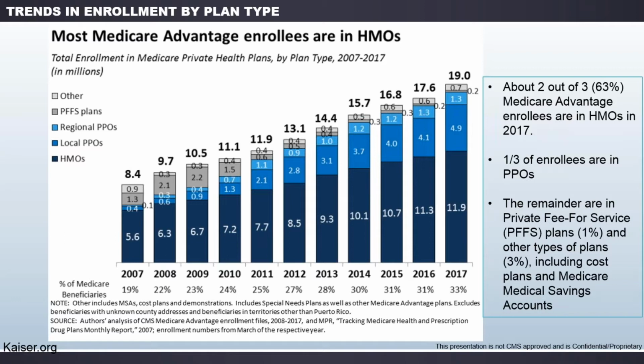So your most common plans that you're probably going to be selling, and that you should really be familiar with if you are appointed with carriers, are the HMO plans. Definitely make sure that you study up on them and know their benefits. The remainder are private fee-for-service plans or medical savings accounts. But over the years, the HMO plans have tremendously grown. From 2007 to 2017, 10 years, it looks like almost 10% growth.